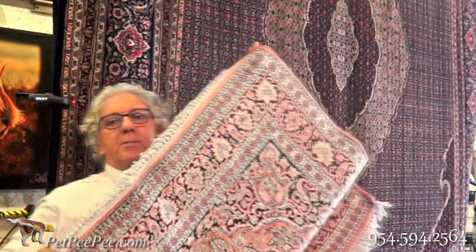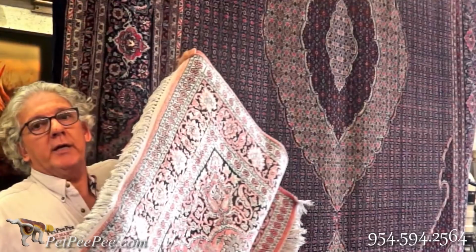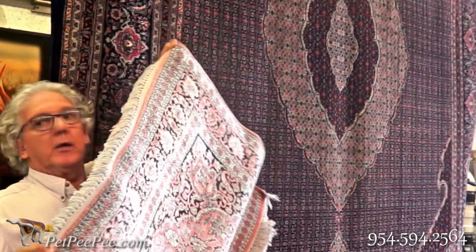Take a look at this piece. Look how shiny, look how beautiful it's looking. This is a silk Oriental rug. Stay, good boy. This is a silk Oriental rug, a Persian rug. Beautiful piece. Then the lady said to me, Martin, if you cannot clean it, simply throw it away. Some people don't have appreciation for the art. I love Oriental rugs. I love nature.